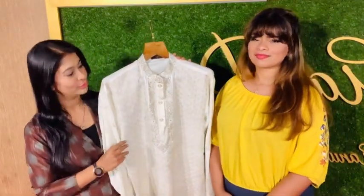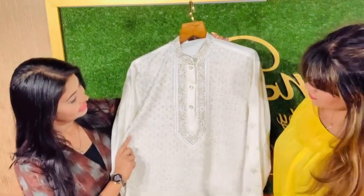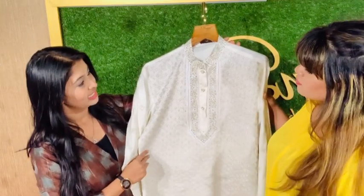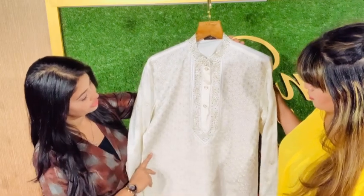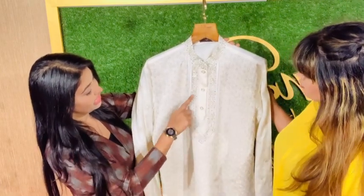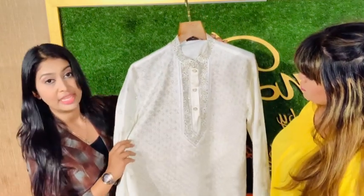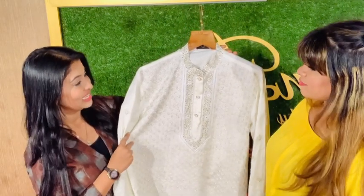So if you look at this kurta, it is completely embroidered. This is something which I got inspiration from the Lucknowi work. So this is the Lucknowi style embroidery, which is completely embroidered, and the collar and the scallop of this part is handwork as well. So this white and gold attire is something every man can wear, which is also a classic and elegant look for this Onam.